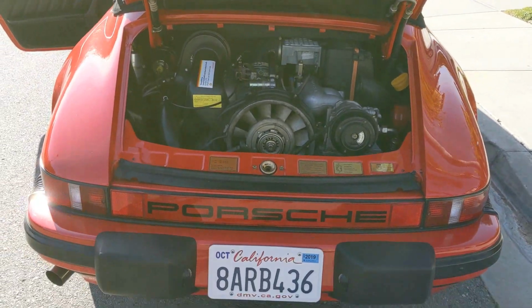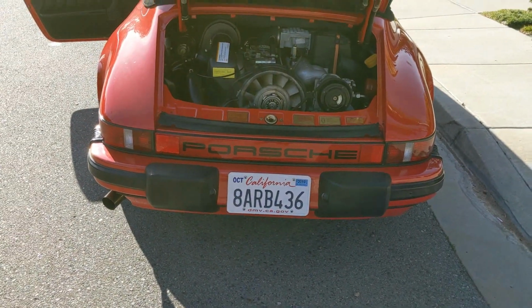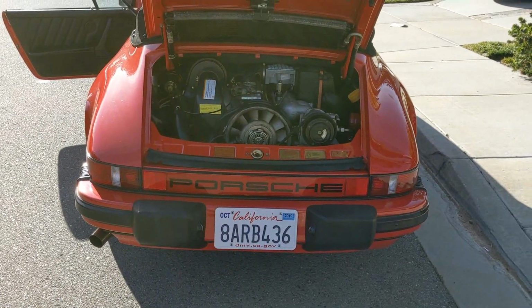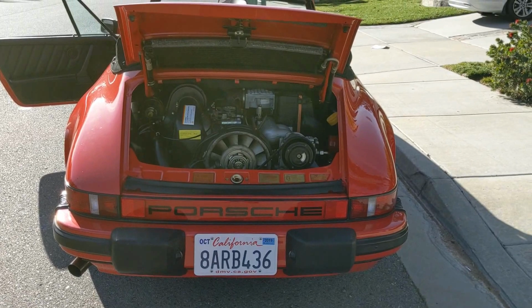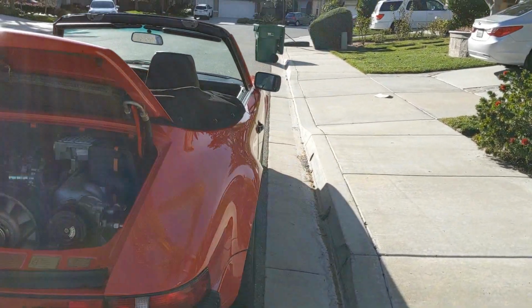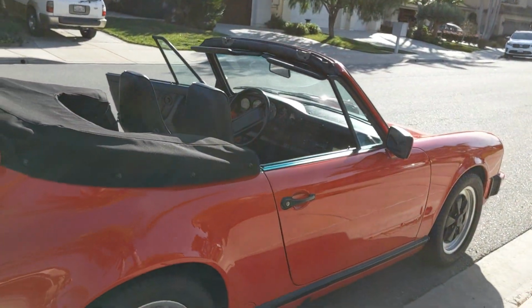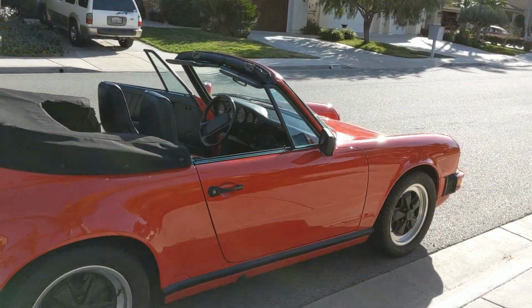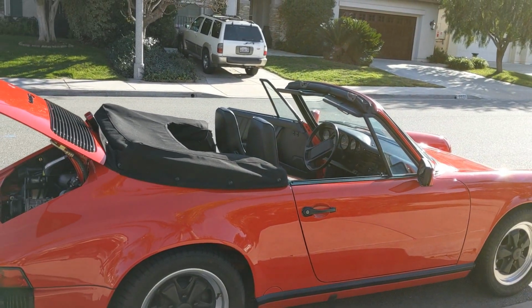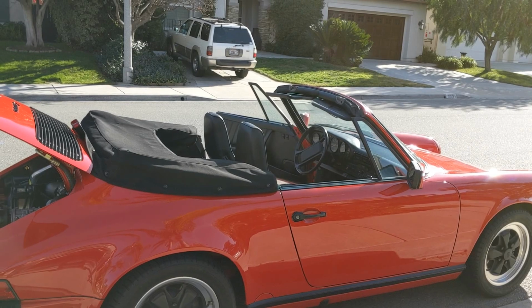And this one has the rubber bumpers just on the back. The impact bumpers, yeah. Well, they have the accordion bumpers, front and rear. And they were required by the U.S. impact rules. Yeah, but that is really cool.